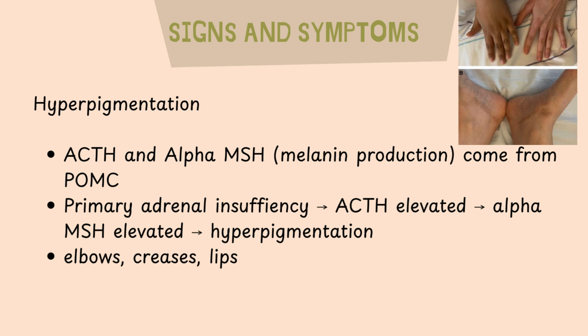Now, one of the most unique signs of primary adrenal insufficiency. Do we know what it is? It's hyperpigmentation. So think about John F. Kennedy and how tanned he was. He had Addison's disease. This is why hyperpigmentation happens. ACTH and alpha MSH, which stimulates melanin, both come from the same precursor, POMC. So when ACTH is high, like in primary adrenal insufficiency, alpha MSH is high too, and that gives us darkening of the skin, especially in the lips, elbows, creases, and scars.